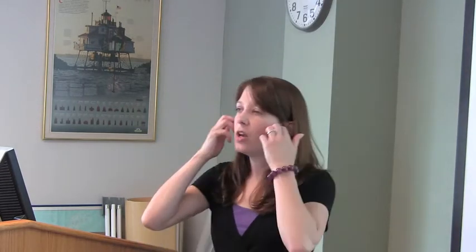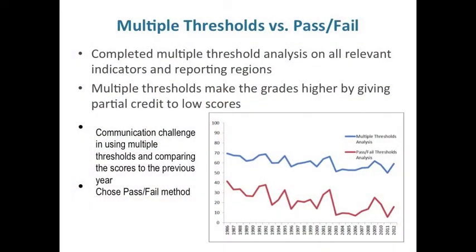And when we looked at these indicators, that's when we started thinking, maybe we should look at doing multiple thresholds. Instead of a pass-fail where you have one number, like DO 5 milligrams per liter, multiple thresholds assign a value 0 to 5 based on different thresholds for chlorophyll, for dissolved oxygen, for water clarity. And so we did a complete analysis of using the MTAC protocol multiple thresholds on all the indicators, and looked at how we could use that.